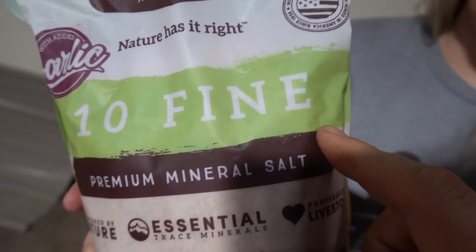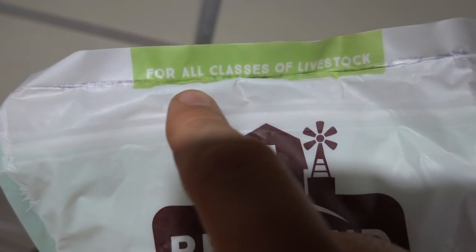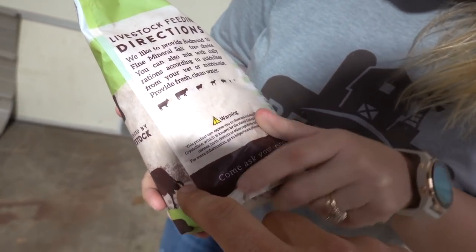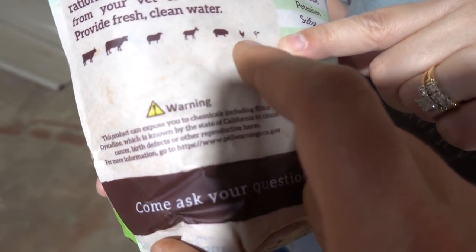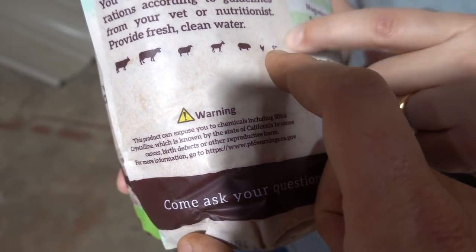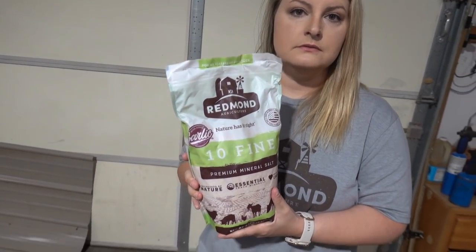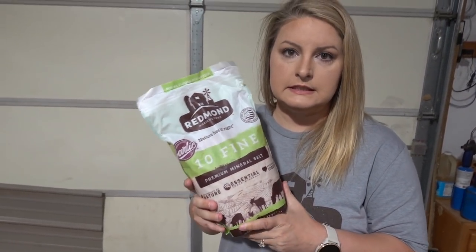And if any of you are wondering, this is not just for goats, it's for all classes of livestock. Yes. See right here on the back: chickens, horses, sheep. I don't know what that is. That's for your soil, this is crops and stuff. This is all natural, awesome. So you can use this anywhere. You can even eat it. We could eat it out of the bag if we wanted. Yes, it's great, I promise you.